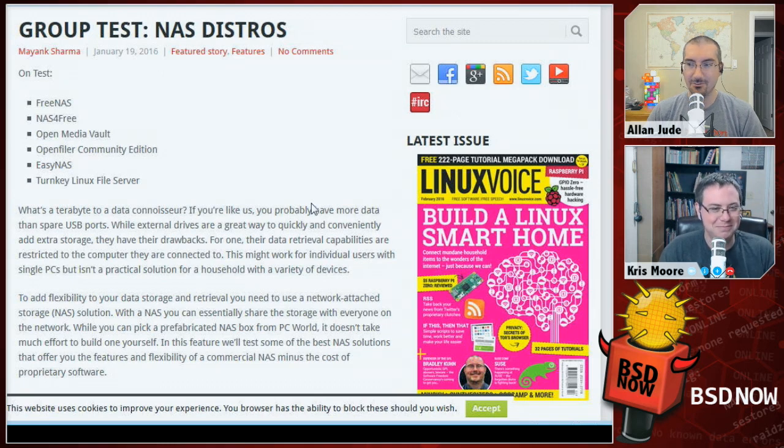So I guess their point was they were picking based on I'm already a Linux user and I want something that I'm comfortable with. It's like, well, usually the point of the NAS is it sits in the corner and I don't want to have to know that it runs Linux, right?